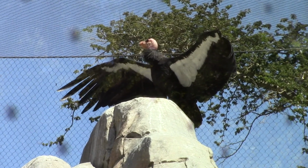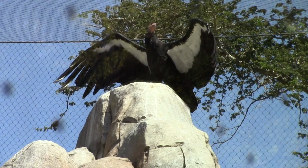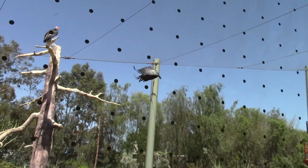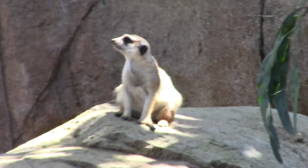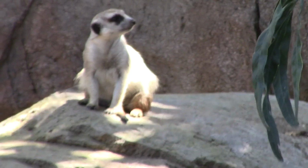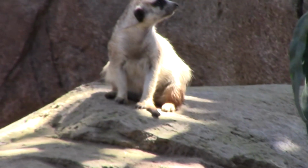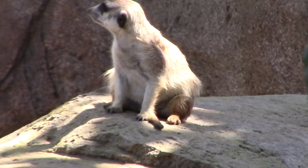Very cool looking. They're using this to get cool in the heat. Yeah, look at that. Isn't that cool? There is our watchdog meerkat. We have one to two watching at any given time of the day. Very cool.